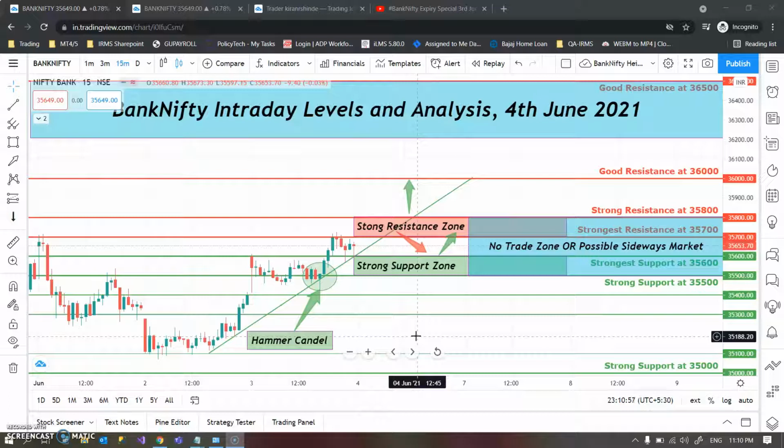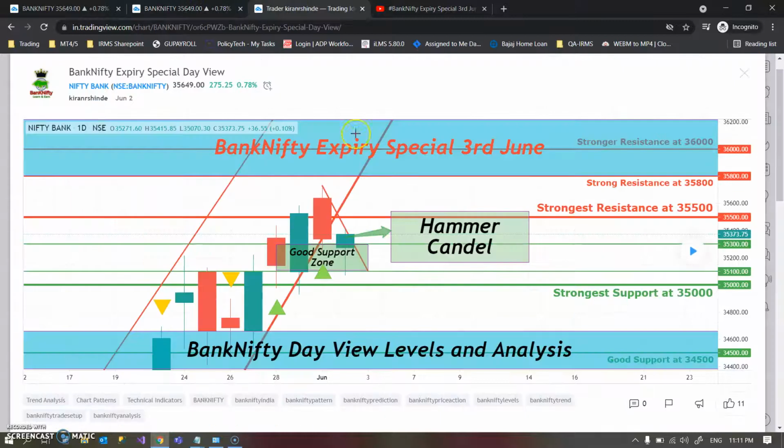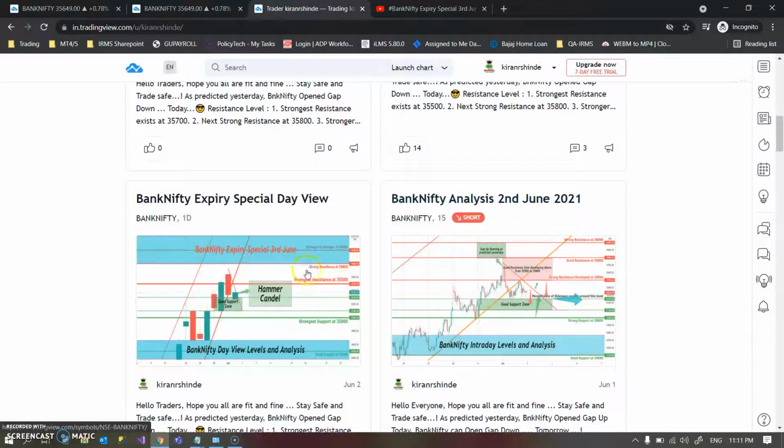Before we move to the analysis and the intraday levels for 4th June, let us have a quick review of what I had predicted yesterday for today's expiry. I always say that we need to do the analysis from a multi time frame perspective. From the day view, you can see I have shown a hammer candle forming at a good support zone. What does a hammer candle at the support zone indicate? A bullish movement, right?